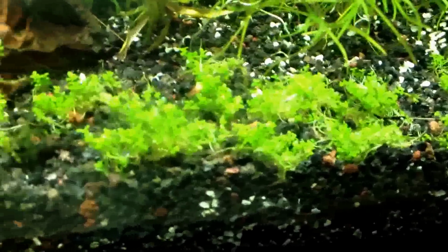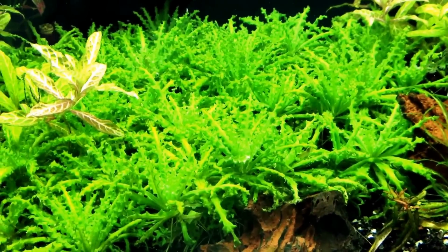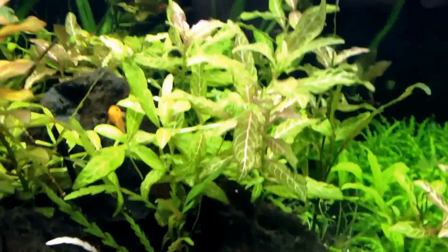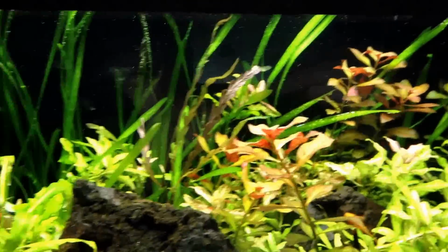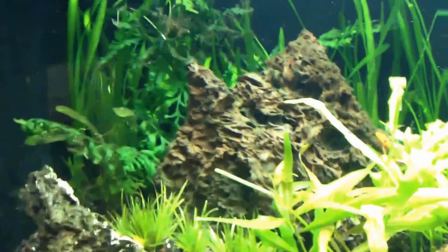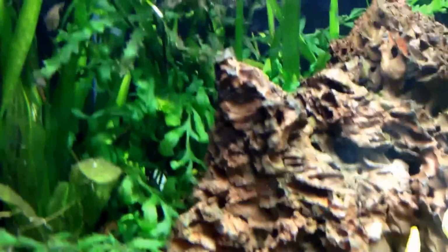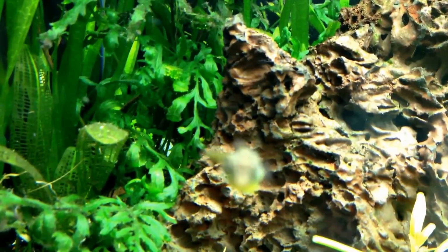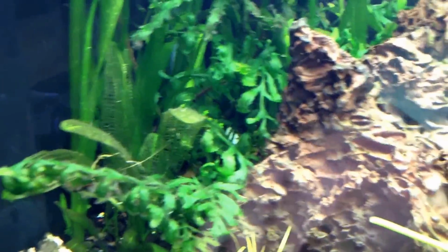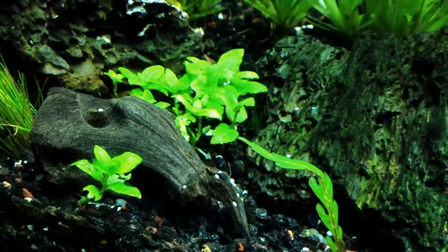Dwarf baby tears, not doing as well as I'd like, but they are spreading a little bit. And of course the Downoi is just doing magnificent. The rest of the hygro and the Ludwigia repens doing awesome. The Vallisneria spreading like wildfire. And over here is that regular bulbatus that I was telling you about, Heterocauda or something like that. It's a harder bulbatus to find, but if you look for at least half an hour, you'll find somebody selling it. Madagascar lace is doing great, and the Staurogyne repens is doing awesome. I propagated it, and it is growing fantastically now.